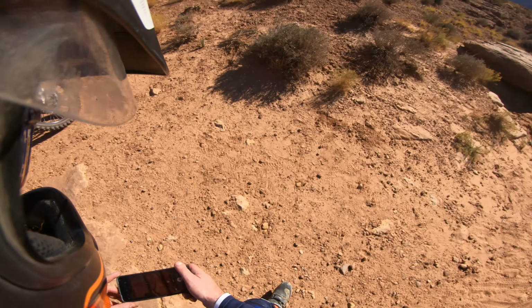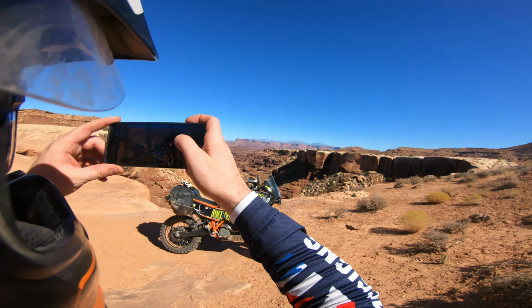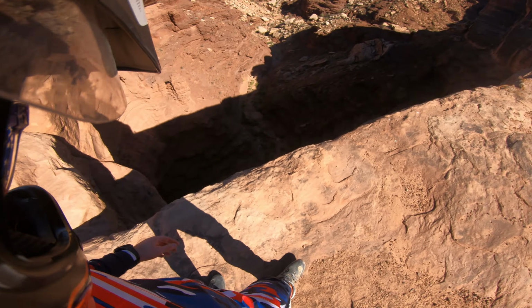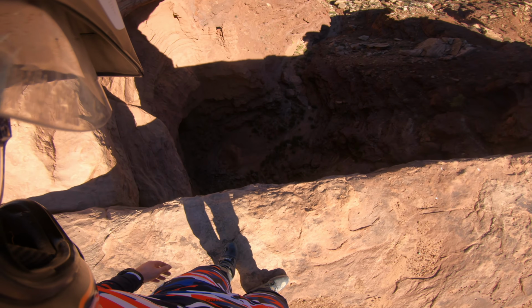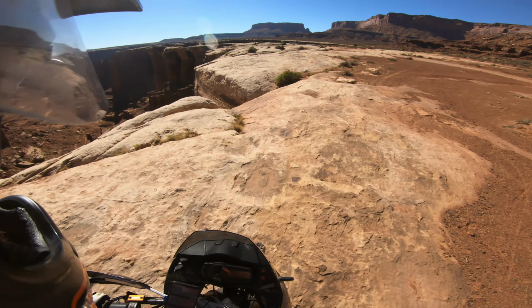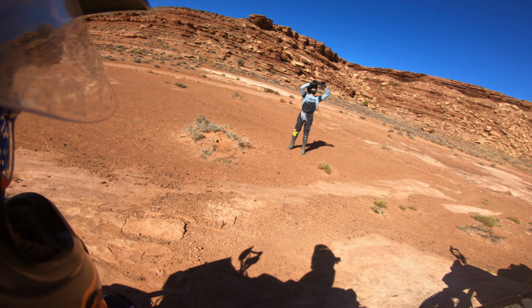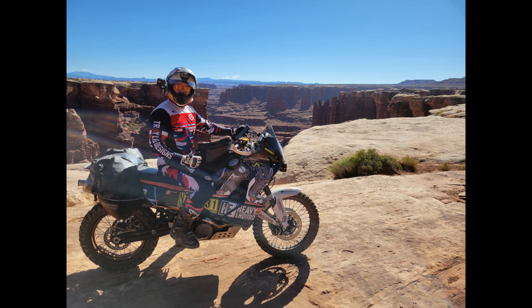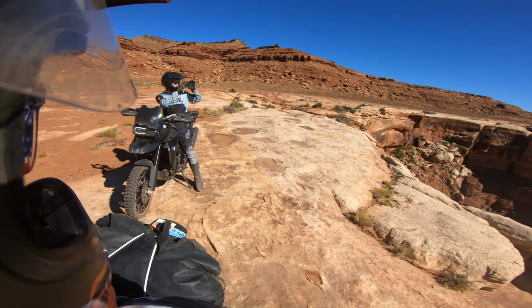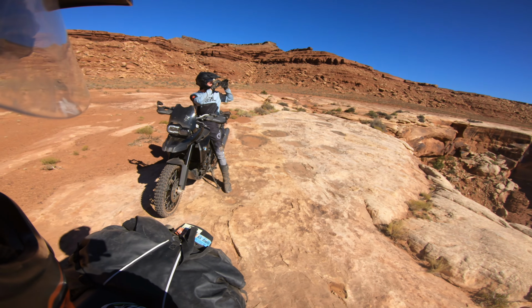I'm going to give like 5 real quick tips, or rather pieces of information people should know before they ride this. I was going to do a whole 5 tips for ADV bikes on White Rim. But let's be honest, it's just a big-ass dual sport. It's not much difference, really. So here's the data. 1, you got to stop at the Island in the Sky Visitor Center, get a day pass to ride it, or you're going to need a permit to camp out there. There are camp spots. We didn't know that. We like moto camping. Maybe next time.